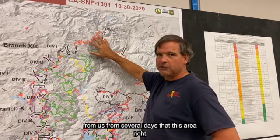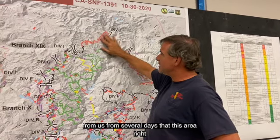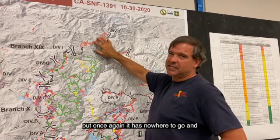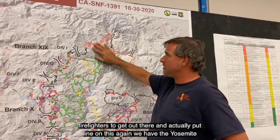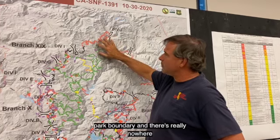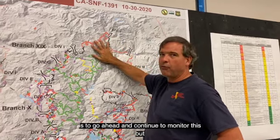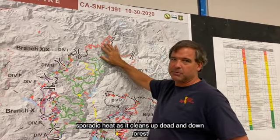I know you've heard it from us for several days that this area right here continues to have heat in it, and it does. But once again, it has nowhere to go, and it is very steep, inaccessible terrain for our firefighters to get out there and actually put line on this. Again, we have the Yosemite National Park boundary, and there's really nowhere that it can go. Our containment strategy is to continue to monitor this, but there has been really no forward progress, just sporadic heat as it cleans up deadened down forest material.